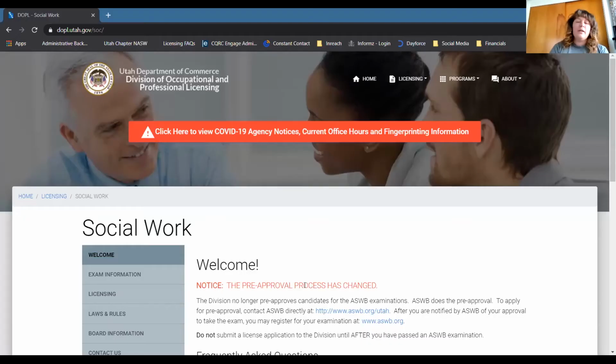Okay, now here's what the Doppel page looks like when you go directly to the social work page. I use this page all the time. I refer to it quite frequently, so it pops up automatically when I type in Doppel. But you go to doppel.utah.gov/SOC, and it will take you directly to the social work page, and you don't have to worry about navigating the front.